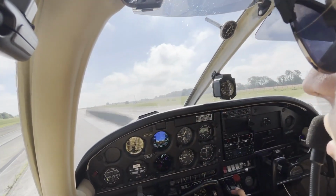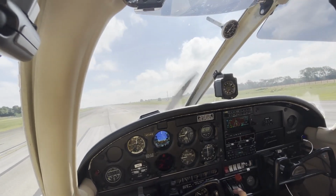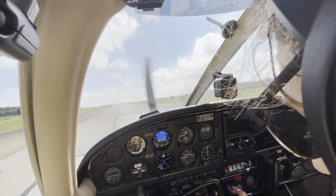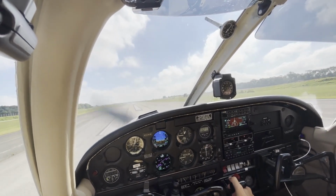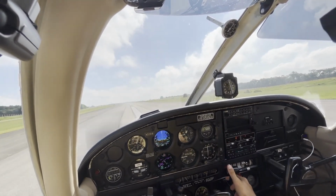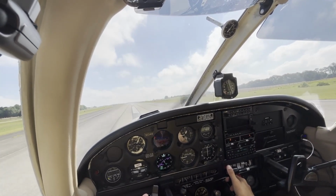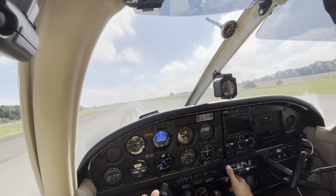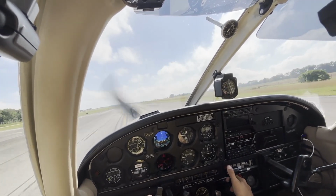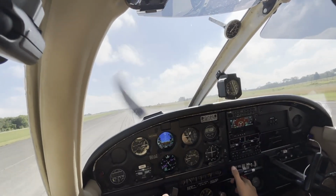It's bright out. Alright. Last checks, 5 on the ground, 5 inside, 5 on the iPad. Good to go. Full power. Airspeed is alive. Instruments are all green. There's 60. And 70. Rotate.